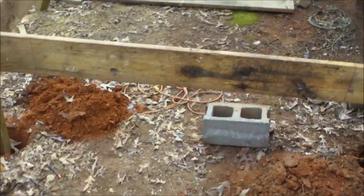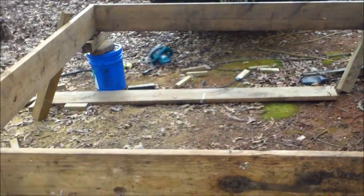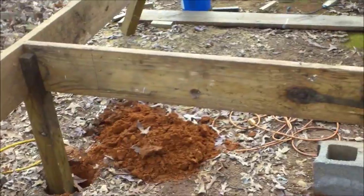And I notched each post, which I think is really important, as you can see there. So it's actually sitting on the post. I've got to do the post over there, and then I'll probably be able to set the post with concrete by today.